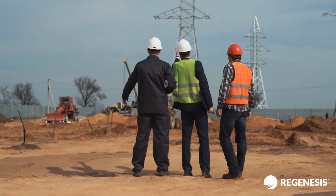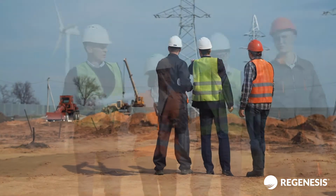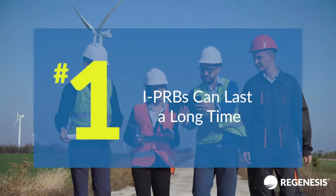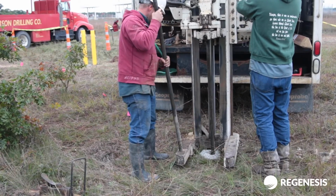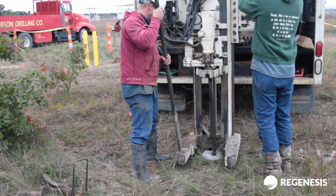There are a number of reasons to consider in-situ permeable reactive barriers to treat groundwater contaminants. Here are 7 compelling reasons why. Number 1. I-PRBs can last a long time. I-PRBs are a smart solution when longevity and reducing risk to sensitive receptors are concerns.